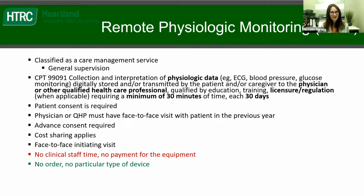That's not the way all of the monitoring codes work, though. We have to have patient consent. I mentioned that again because there is cost sharing. Even though providers can get paid for it, the patient's deductible and coinsurance for Medicare continue to apply.